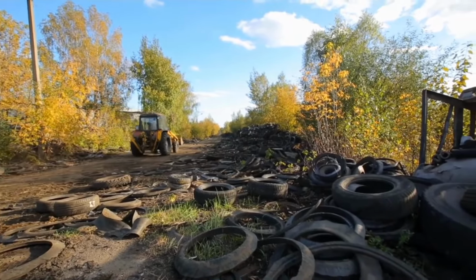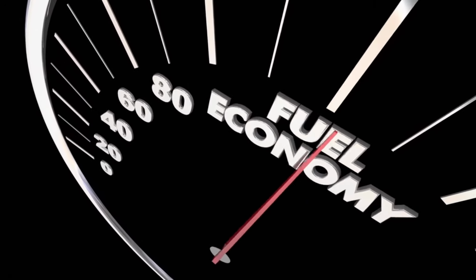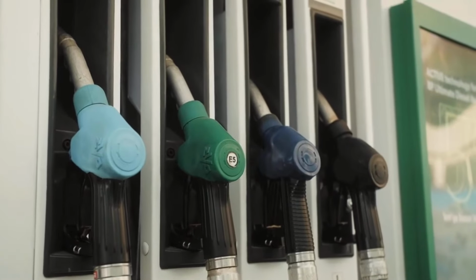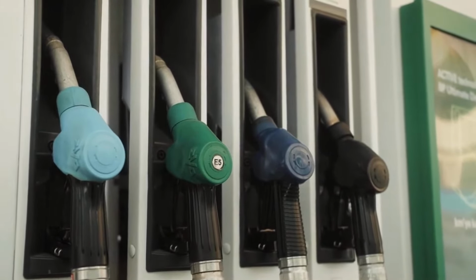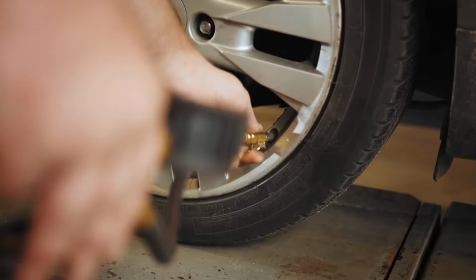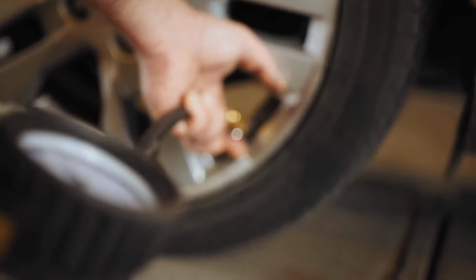Keep your tires properly inflated. Keeping your tires properly inflated will make your RV safer on the road and extend their lifespan by reducing wear and tear. According to the Department of Energy, it also has the added effect of improving fuel efficiency by as much as 3%. That means you can go further on a tank of gas, saving you money at the pump in the process.